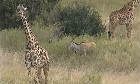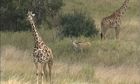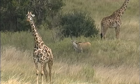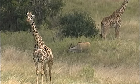This is the other giraffe species. Their brown spots are not as dark as the northern variety. That's the eland in the middle. They are the largest of the antelopes. They are 6 feet tall at the shoulder.